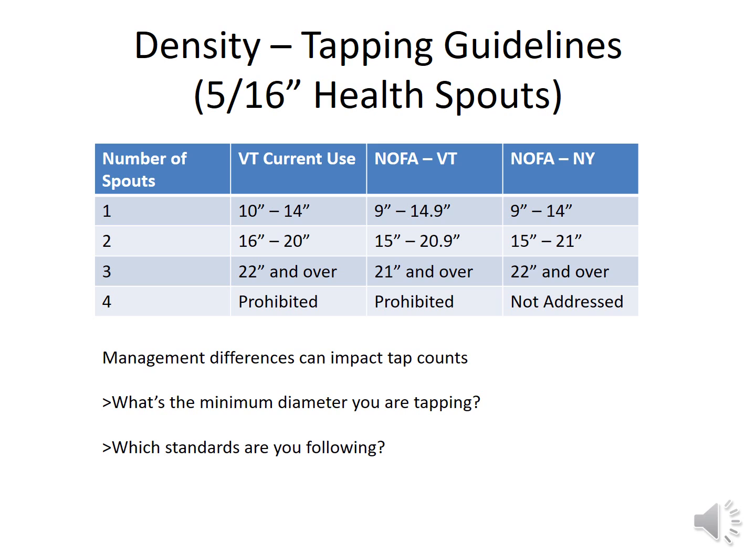If you're going to spend a lot of money on real estate, I really recommend getting a forester to give you an independent tap count that didn't come from a broker.